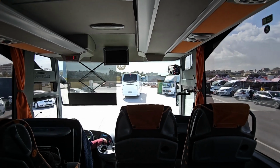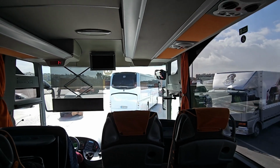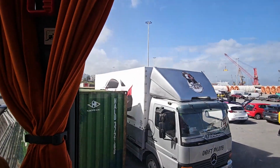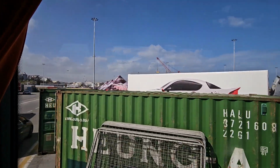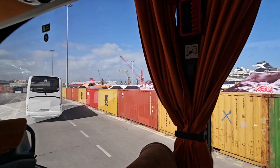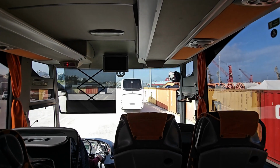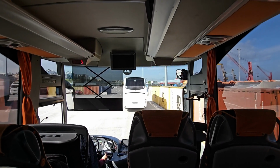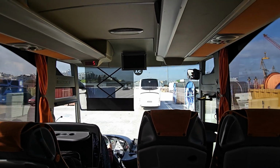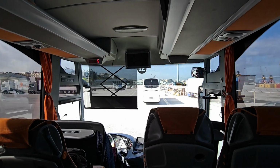Okay, so this one is just the port bus that will take us to the port entrance, and there seems to be a bit of a car rally going on over here, some sort of event, and it's interesting to see. And then if you don't take the port bus to the port gates, then you can get the other transfer bus, which is again free of charge, and they'll take you up to the central square in the town.